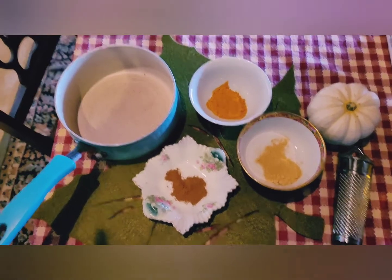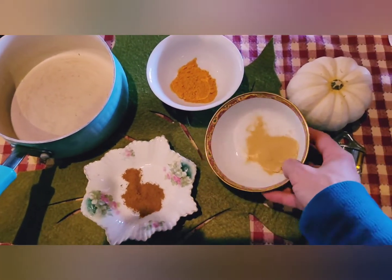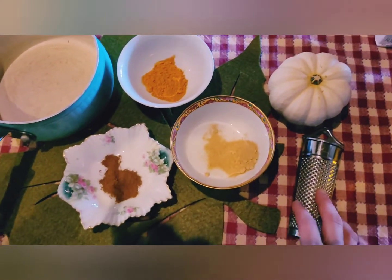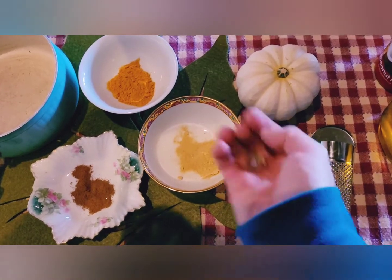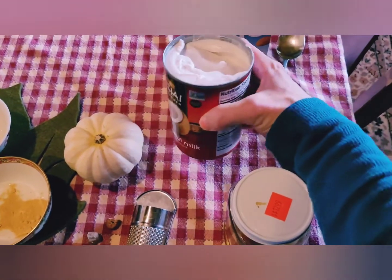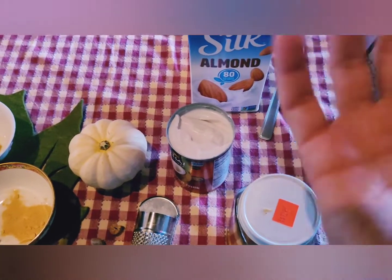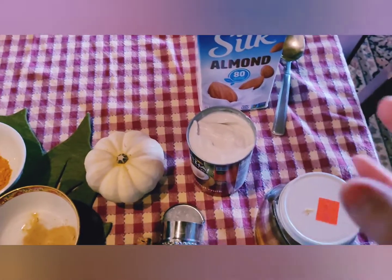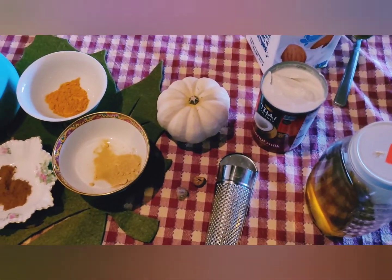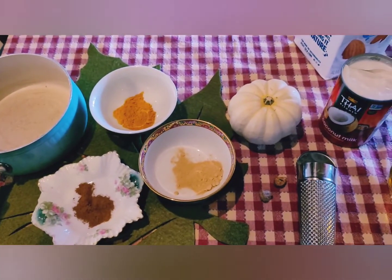Okay, so I'm going to show you what you will need to make this drink. You're going to need a saucepan, 1 tablespoon of cinnamon, 1 tablespoon of ginger, 2 teaspoons, actually it's probably about 3 teaspoons of dried turmeric, and nutmeg. Here's some nutmeg. You need raw honey or maple syrup. You need a can of coconut milk and the full fat milk, not the emulsified, weird, corn syrupy kind of coconut, but real coconut. And you need regular milk. I use almond milk, but you could use raw goat milk or raw cow milk. You could use soy milk, whichever milk you want, to blend in with the coconut.